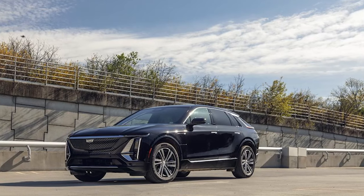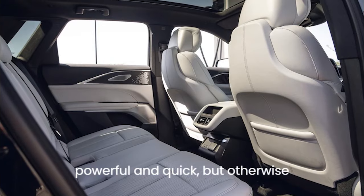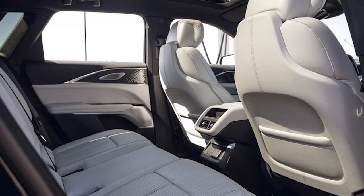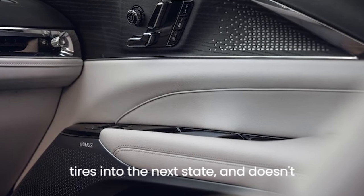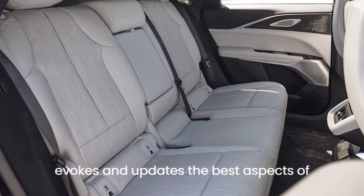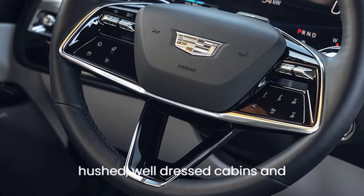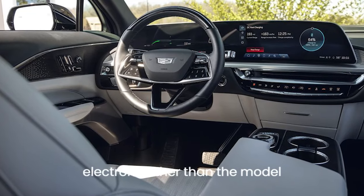Like many of today's EVs, this twin-motor, 500 horsepower version of the Lyriq is powerful and quick but otherwise extraordinarily normal. It doesn't look like a car that promises to smoke its tires into the next state and doesn't drive like one either. Instead, it evokes and updates the best aspects of Cadillac's past: smooth ride, hushed, well-dressed cabins, and effortless power. Thank you, electrons.